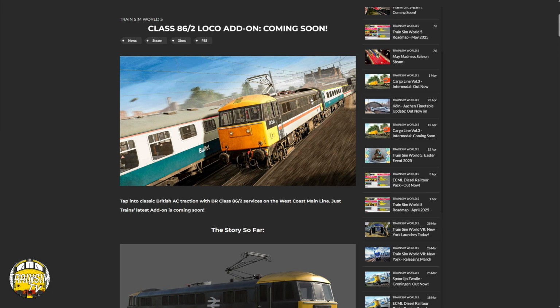One of them is already on that first screenshot: you see the buffet. It hasn't been seen until today, so you'll finally get to see the RMB Mark 1 Buffy coach, which has been a highly sought after piece of rolling stock ever since the dawn of time of Train Sim World in the UK content.